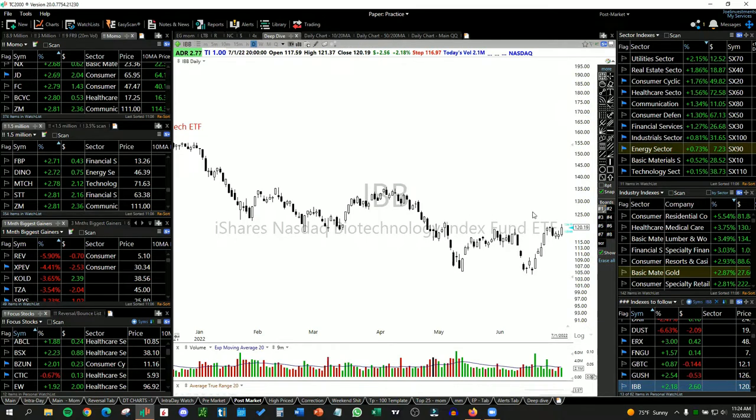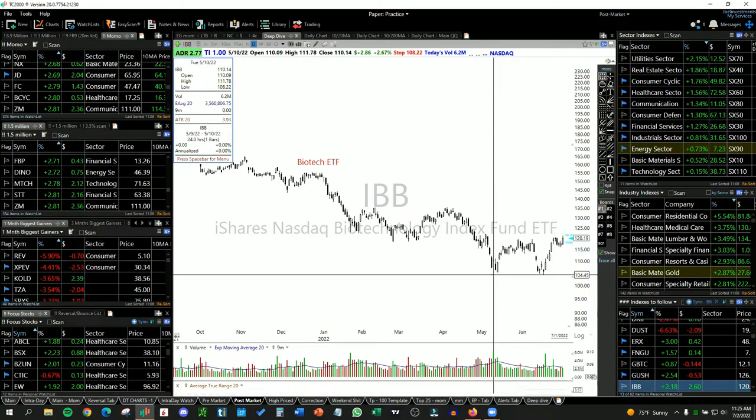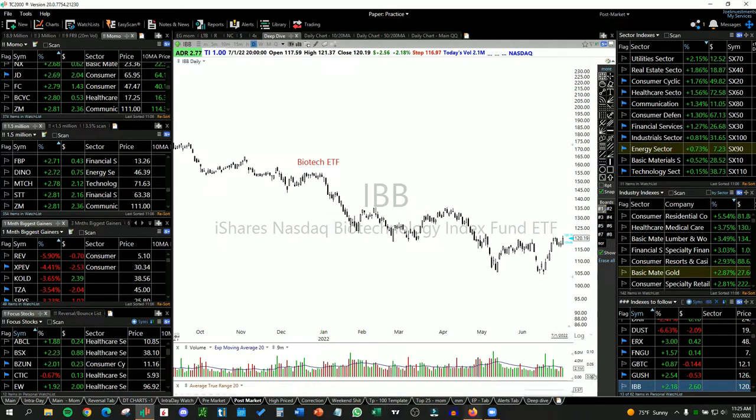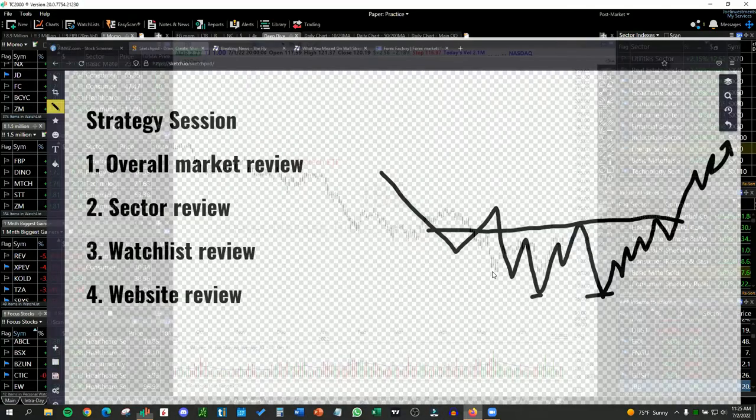IBB. This is a biotech. All right, so we got some stocks in, we got some plays in healthcare. So it kind of makes sense that they have the same pattern right now. You know, it comes down, goes sideways a little bit, and starts going up. See that? Kind of like the double bottom I was telling you about. So going back to this example, you see that? This is what I was telling you about. You see it right here.